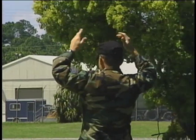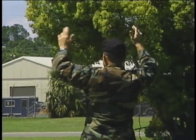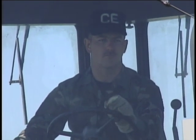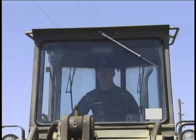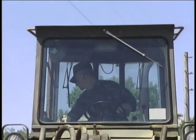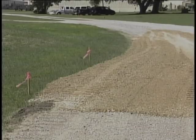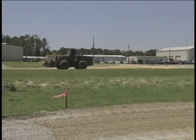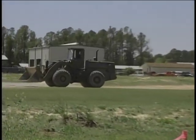This method works well when spreading thin lifts of material, such as topsoil or sand, over sod or grass. The loader tires won't be running over and compacting the material being spread. The result of this effort produces a pretty smooth fill. To really finish this effort, a little back dragging is all that's needed. If you're out of material, refill the bucket for another pass.